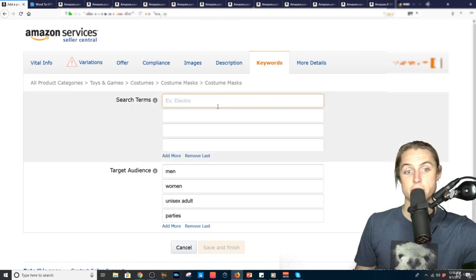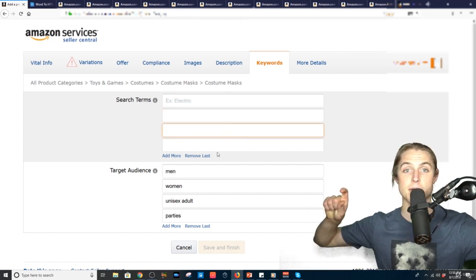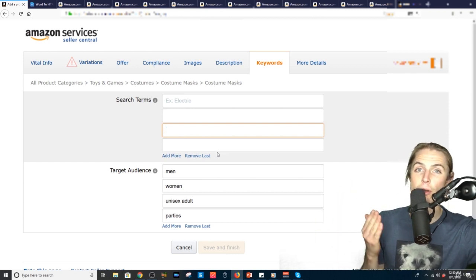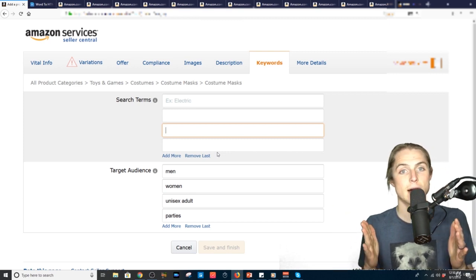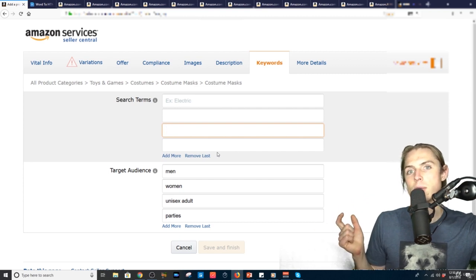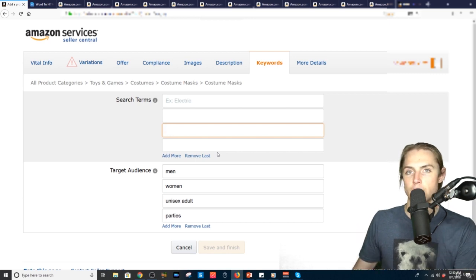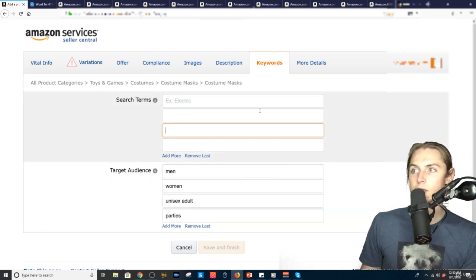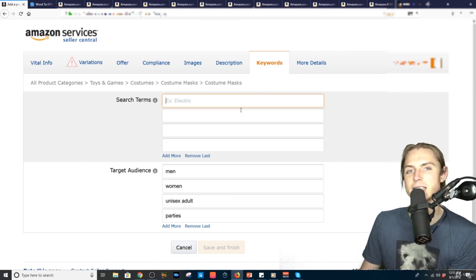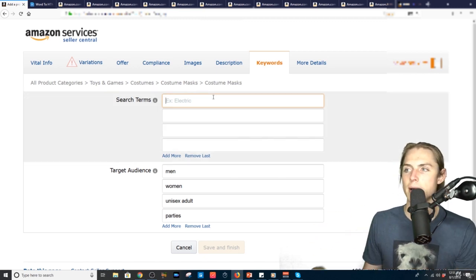You're going to put 50 search terms per line. When I say that, I mean 50 characters. So get a character counter so that you do not go over 250, because if you go over, you might not be indexing for all of them. If you put like 280, you might not rank for nearly as many as with 250. Whereas if you keep it under 250, you're going to be pretty good to go. From my understanding, you could technically put 250 on one line, but from my best practices and all the 8-figure sellers I've talked to, 50 on each line gets the job done.